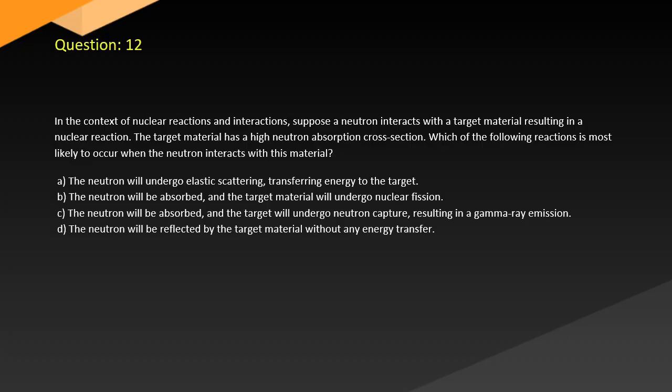Question 12. In the context of nuclear reactions and interactions, suppose a neutron interacts with a target material resulting in a nuclear reaction. The target material has a high neutron absorption cross-section. Which of the following reactions is most likely to occur when the neutron interacts with this material? A. The neutron will undergo elastic scattering, transferring energy to the target. B. The neutron will be absorbed and the target material will undergo nuclear fission. C. The neutron will be absorbed and the target will undergo neutron capture, resulting in a gamma ray emission. D. The neutron will be reflected by the target material without any energy transfer.